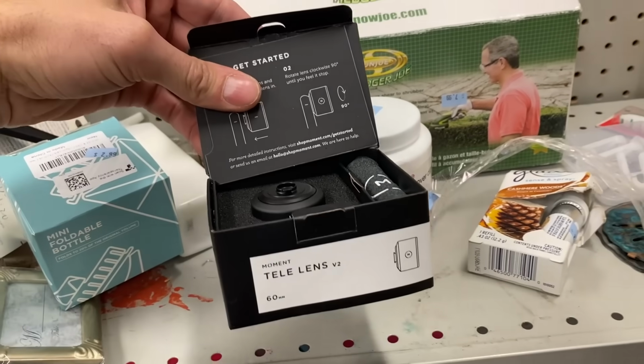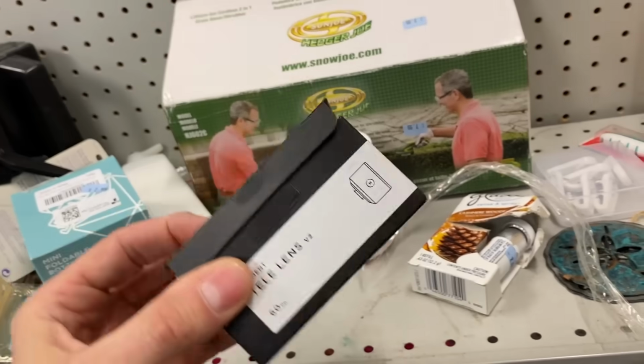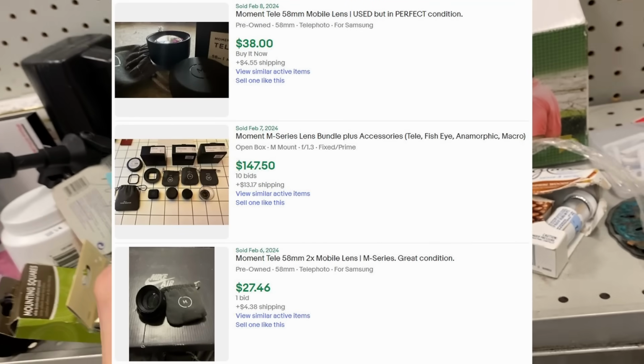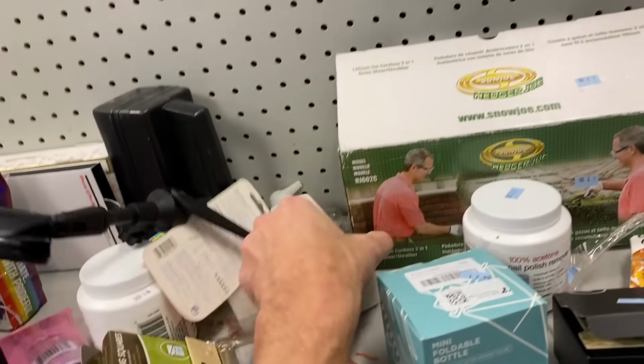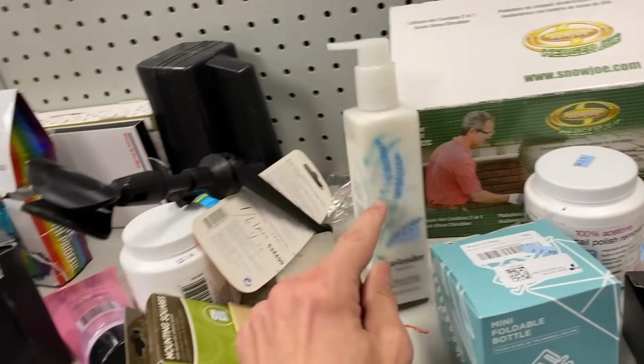What is this? Telelens. A Moment Telelens. I'm gonna look this up too. Long live the picture taker. I don't know exactly what that mounts to, but that's kind of cool. Mini foldable bottle. There's a lot of really interesting things here today. This lavender body lotion I haven't looked up yet, so I might look this up as well. But this is like my favorite.